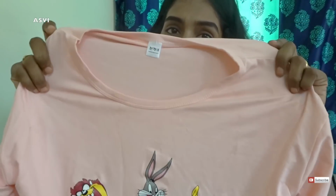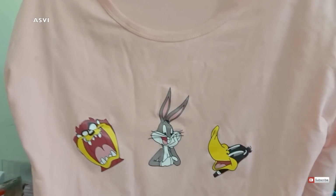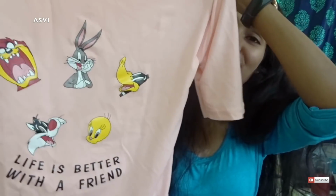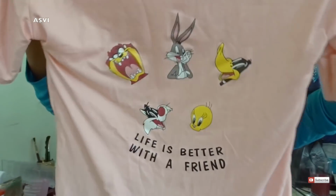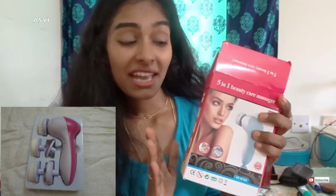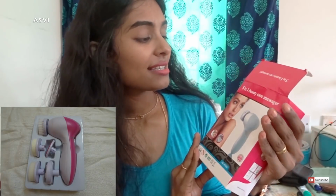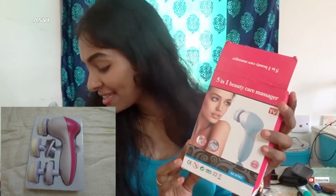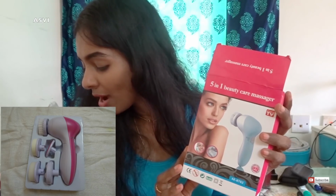It's not an apt material for summers, but for 269 rupees, it's worth it. It's a really nice cool t-shirt. I absolutely loved it. So next thing I got is this very interesting thing. This is this 5-in-1 beauty care massager, and this actually retails for 178, and for 178 it's a really nice product, guys. I will show you guys right now.